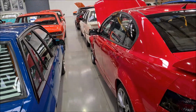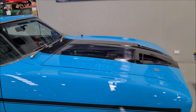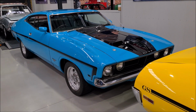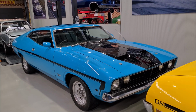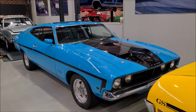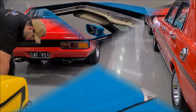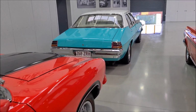There you go. Well, that gives you a bit of a rundown. I've got one more. Oh yes, we've got a beautiful XB that's come in. That is a genuine Deep Aqua 302 V8 4-speed with factory GS Rally Pack and factory Windback Goldie sunroof. So again, another sunroof car. Very special, the sunroof cars.